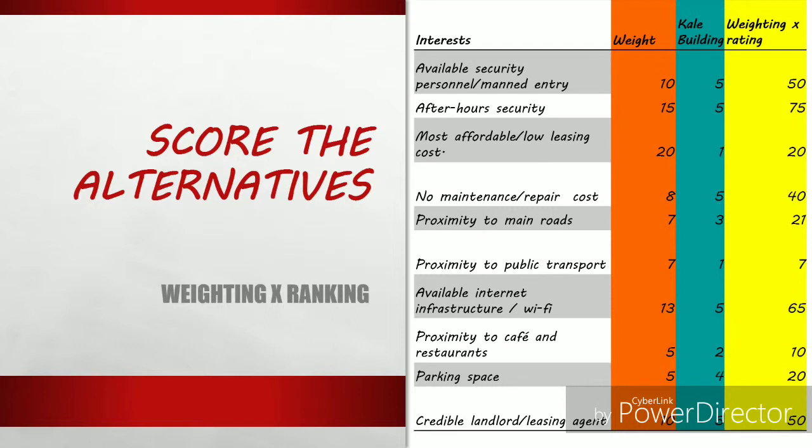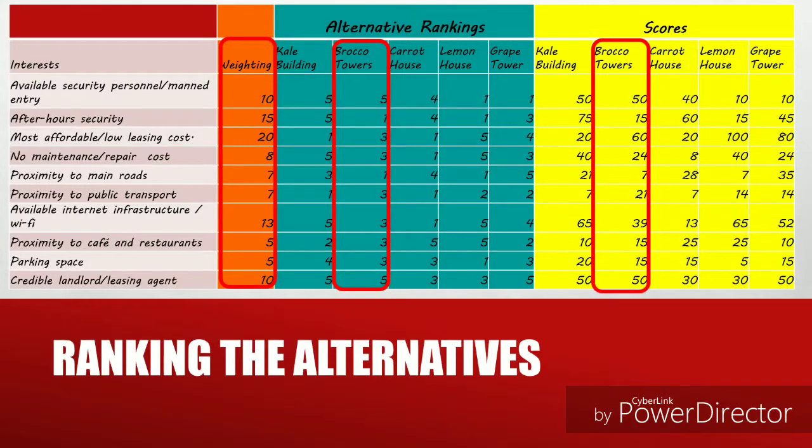So in this case, 10 by 5, 15 by 5. You're going to do that for each and every one. For instance, for Kell building, that's what they have done here. You can see that 7 multiplied by 3, you have that. That 7 multiplied by 1, you have that. So you do that for each and every one of your weightings against every alternative, and you're going to have a table like this.